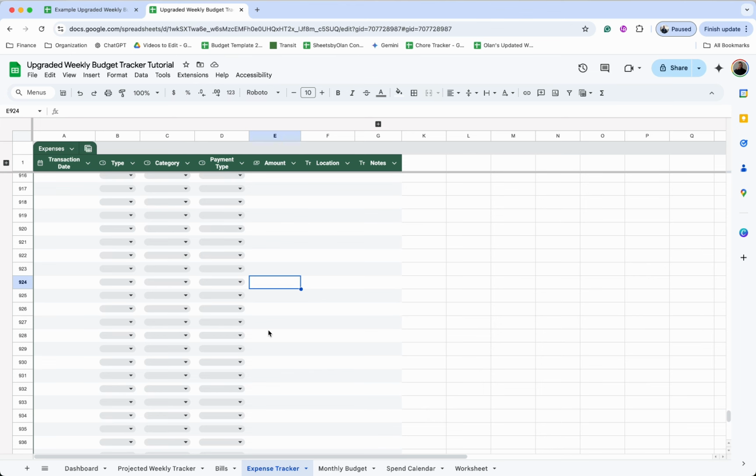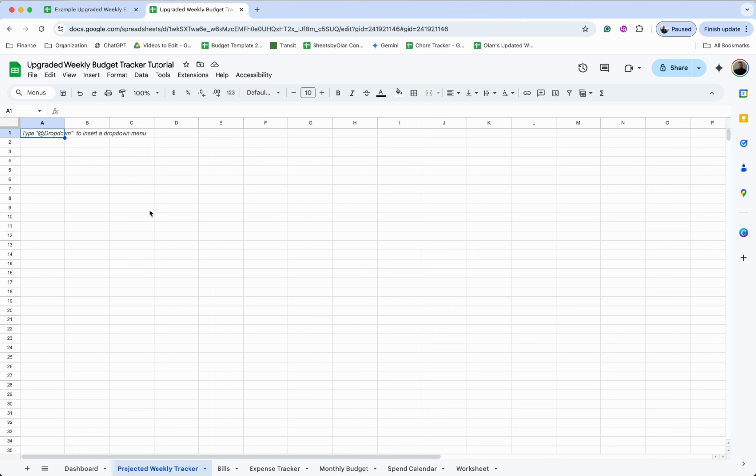All right, so we're going to move on to the projected weekly budget tracker now. And this one is going to look difficult. Really, it's a lot of copy and pasting. Don't get overwhelmed. You can do 3 months at a time to start, then you can kind of go from there. All right, so each of our weeks is going to take up 2 columns.